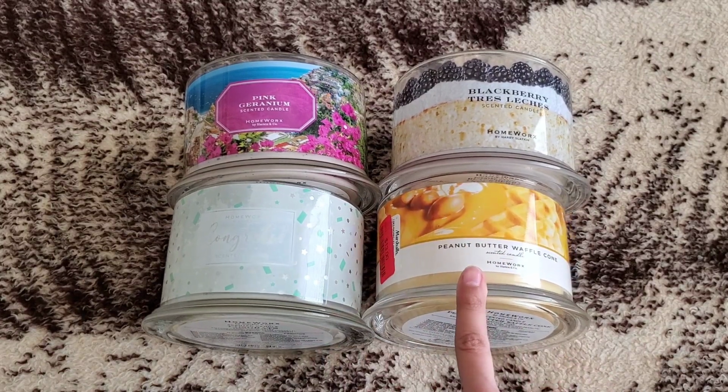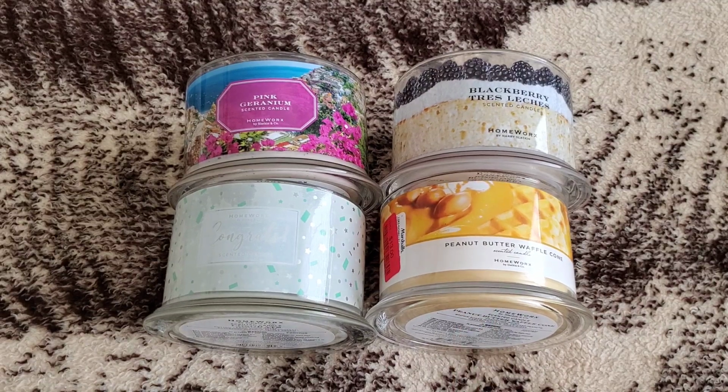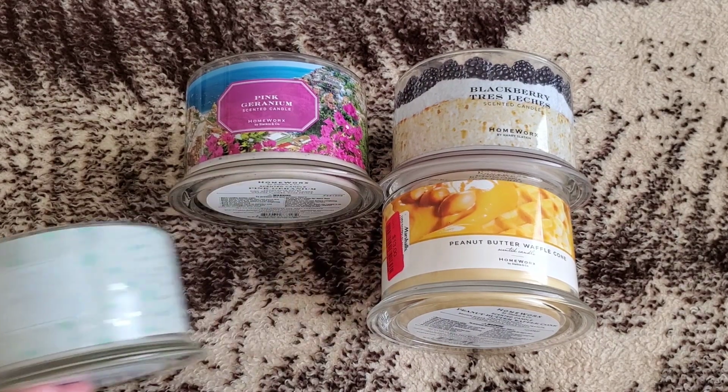I have a feeling that this pulled out. It was a little tricky because some Homeworx candles, you need to burn them for several hours the first time, like I would say 4+, for it to fully pull out. However, I believe the peanut butter waffle cone was the one that after like 3-ish hours it fully pulled out. The one that I had no problem whatsoever burning. Actually, they all had their little quirks. So let's go over peanut butter waffle cone.